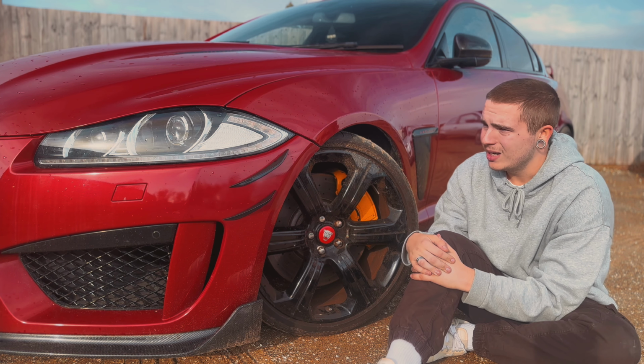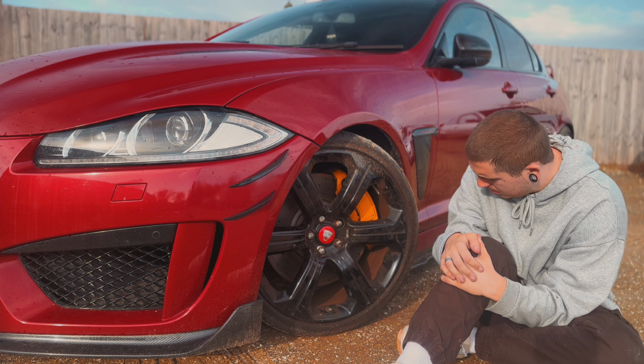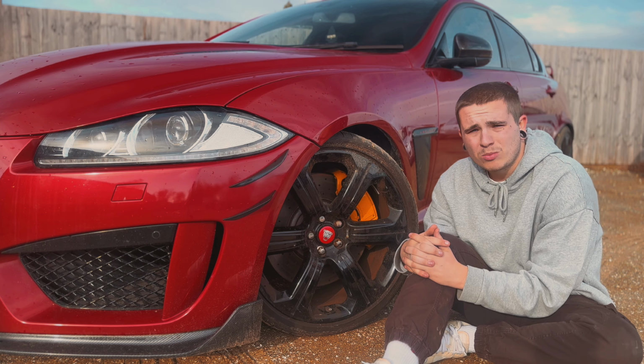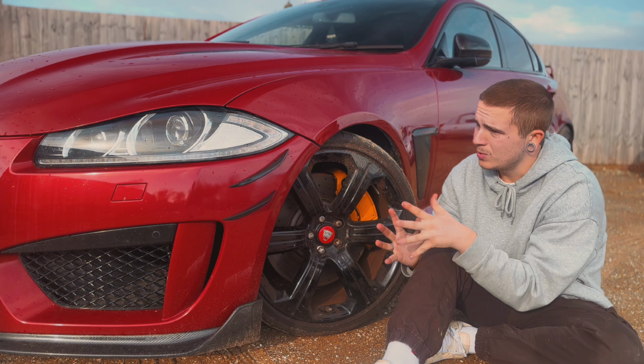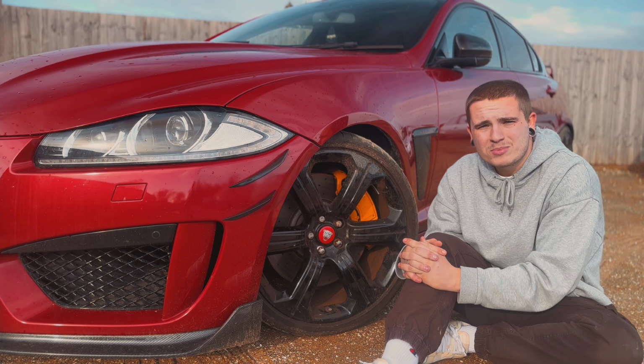Look at how angry they look. They are, I believe, 21s might be. I might have to get back to you on that. I'll correct myself down below somewhere if I'm wrong, but I believe these are 21s all the way around. They are absolutely stunning with the yellow brake calipers on the red paint. It just looks great. The brakes on this car are absolutely unbelievable.